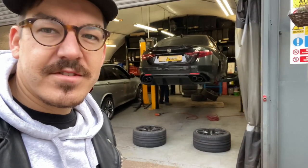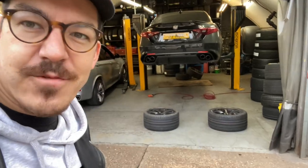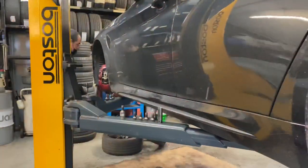She is. She's up on the ramps, all four wheels are down. New Goodyear Eagle F1 tyres. Let's have a look.